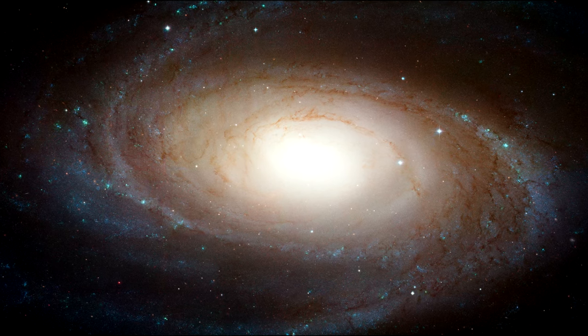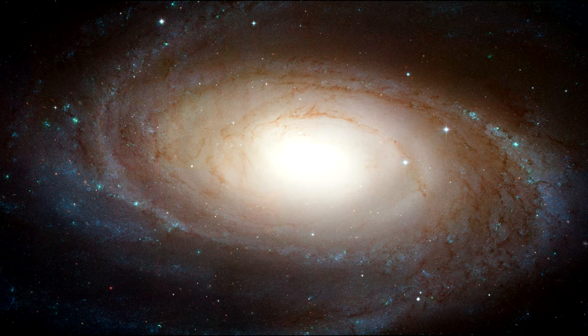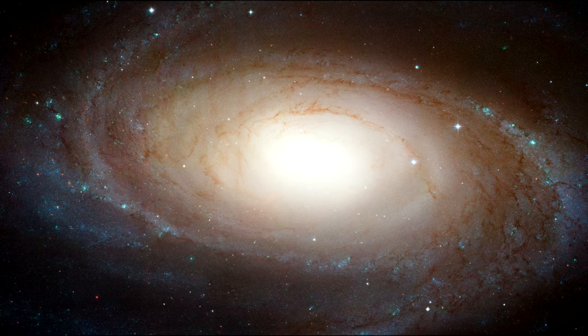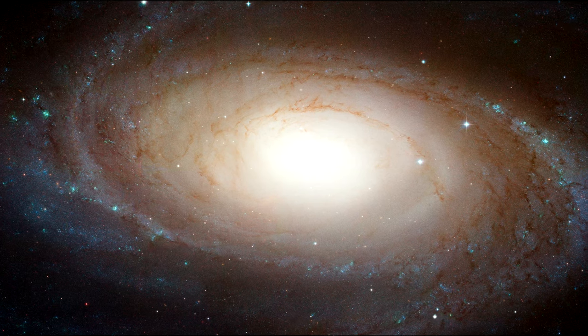The spiral arms, which wind all the way down into the nucleus, are made up of young, bluish, hot stars formed in the past few million years. A number of sinuous dust lanes also wind all the way into the nucleus of M81.